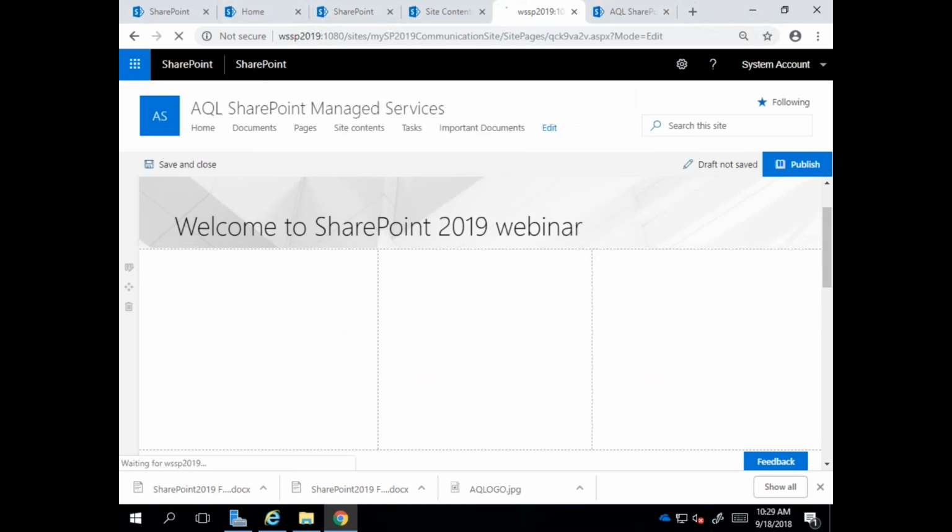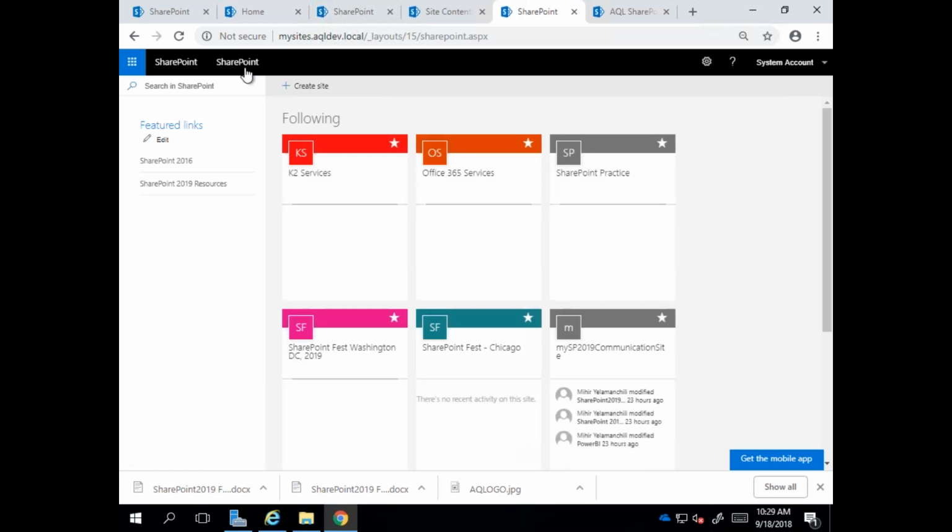So let's go to this new page and take a look at the SharePoint homepage over here. So this is the SharePoint homepage, and again, those of you familiar with SharePoint Online, you might be using this for quite some time now. But now this has been brought down to SharePoint 2019, and I just love it. In the past, it just was not the SharePoint homepage.